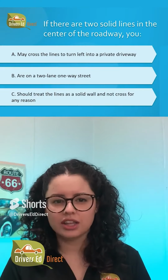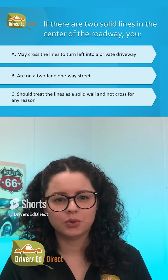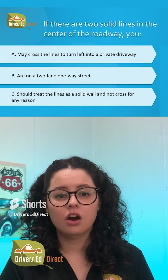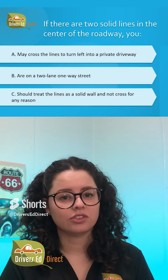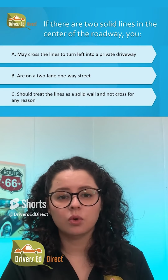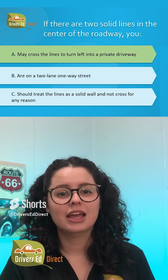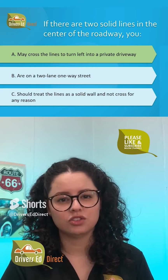If there are two solid lines in the center of the roadway, you A, may cross the lines to turn left into a private driveway, B, on a two-lane one-way street, or C, should treat the lines as a solid wall and not cross for any reason. The correct answer is A, may cross the lines to turn left into a private driveway.